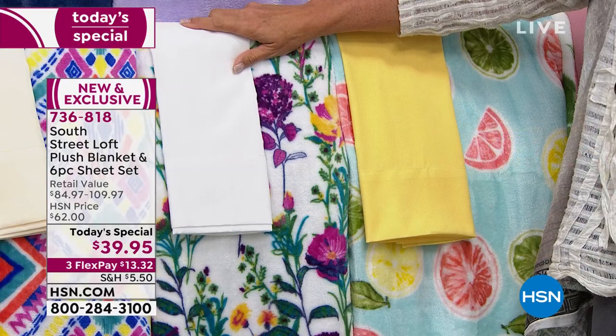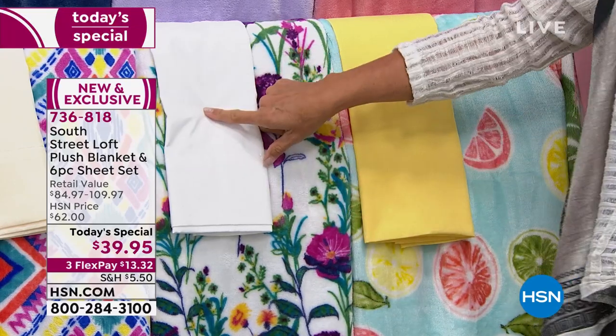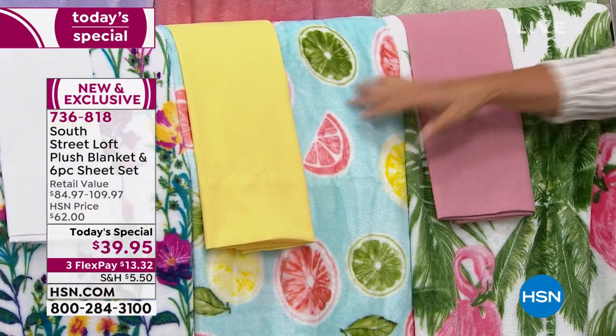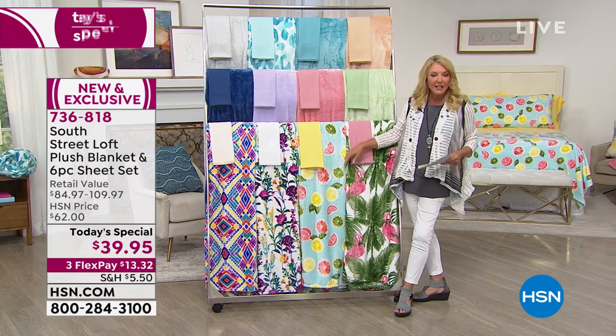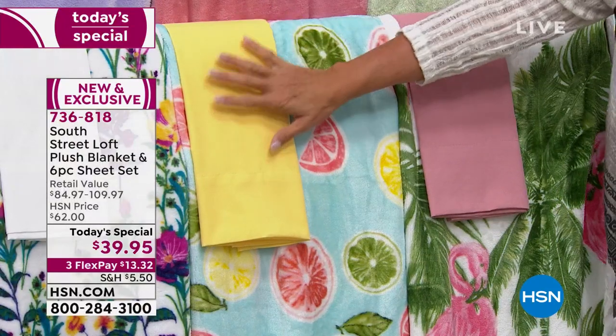Here it is, this is called your floral. So it's a beautiful floral. Again, tons of great colors to work with, and you get white sheets. I love the citrus. The citrus behind me, and again, this just makes me happy. Who doesn't want to walk into a bedroom that makes you smile and makes you feel like it's summer, makes you feel like you want a little margarita or a little nice little fruity drink? This comes with a beautiful buttercup yellow solid sheet set.